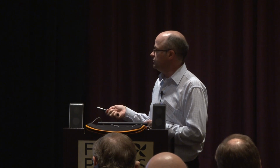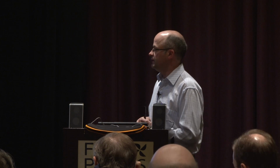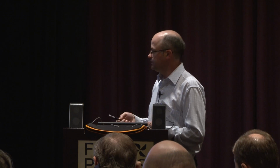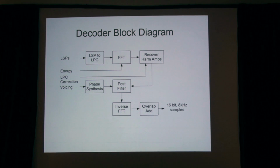So to deal with background noise a little bit better, I've introduced a post filter, which tends to estimate the background noise level as it goes along and do some sensible things with it and cause the codec not to break down too badly. That's still a work in progress, but that's something that we're trying to address with the post filter.